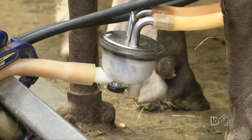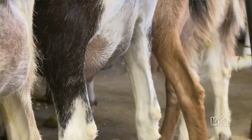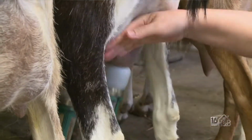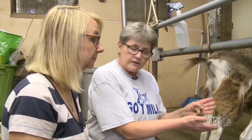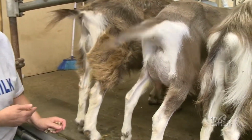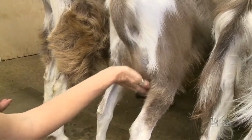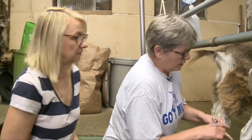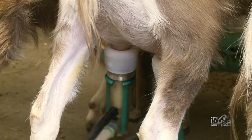So how do you know when they're done? Basically, the udder is a skin bag with like a spongy type material in it. And so like a sponge, when it's dry, it sort of collapses. That's simplistic, but that's a basic explanation. And so I want you to feel it before we milk, and then we'll put the milker on her, and you can feel when we're done. Okay. So go ahead and touch. And it's kind of firm, right? Yes. So now we'll wipe her, and we'll put the milker on her.